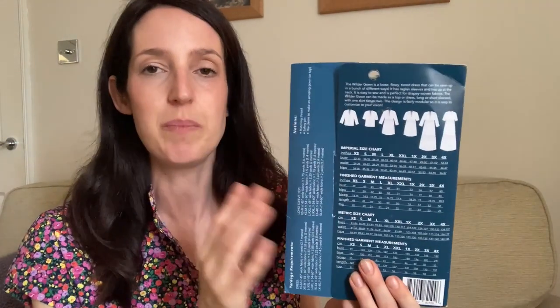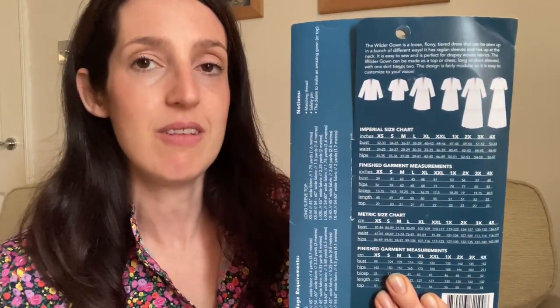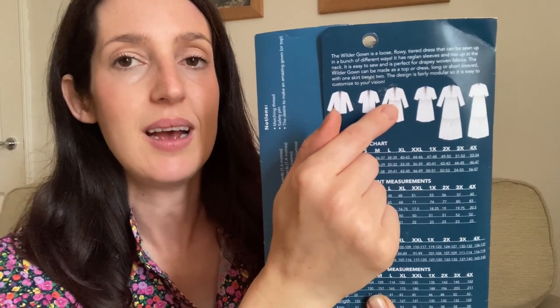And I've made one version so far of this pattern. I made it last winter. I kind of held off buying this pattern for quite a while because I wasn't sure if it would suit me. But I decided to give it a go last winter. I made a sort of baby doll style version. This one here, I made the sleeves full length for winter with one tier and fairly short in a black viscose fabric with flowers on.